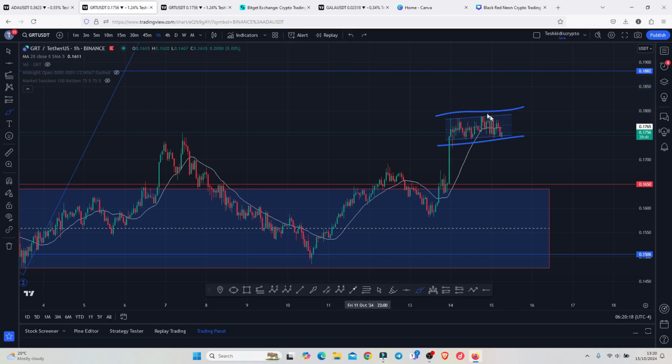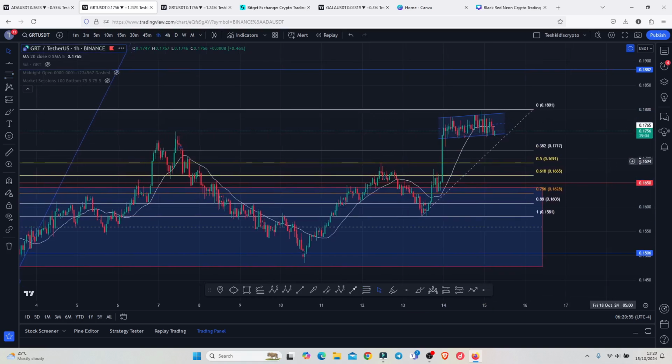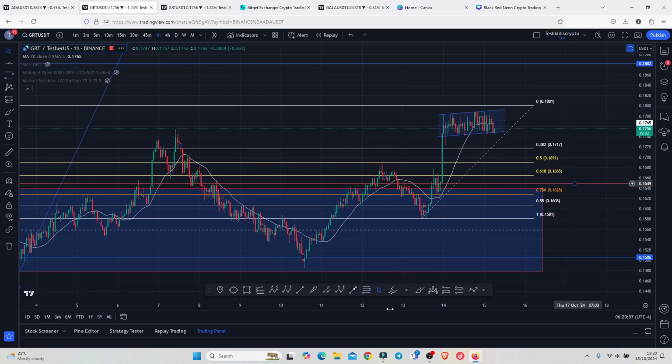We also need to have in mind that we can get the breakout to the lower side, and the moment we see a breakout to the lower side, then using the Fibonacci's we can identify some significant areas that we need to continue holding by connecting the fibs from the lows that we made on the 13th of October to the highs that we have made today, giving us a pullback target area into the golden pocket between the fib level 0.5 and the 0.618, and that is between the 0.1691 and the 0.1665, which is the area over here.